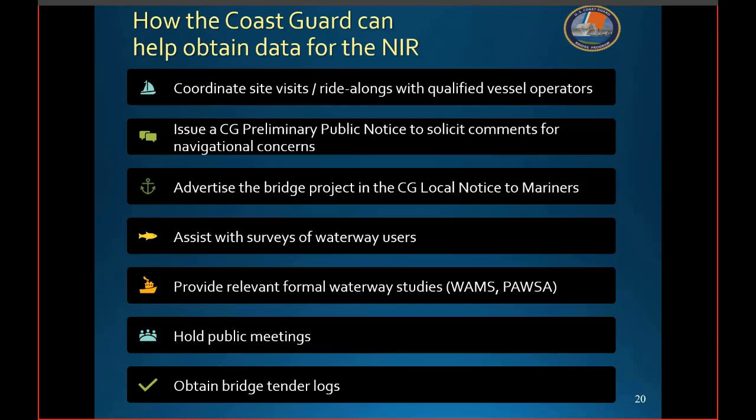As previously discussed, we can help identify waterway users and possibly help distribute surveys, such as through public notices and harbor safety committees. We can provide previously completed and related formal Coast Guard waterway studies. The Coast Guard can even hold public meetings to gather comments on the proposed project, though this is usually for more contentious and really large, complex projects. We can also request bridge tender logs for existing movable spans on the waterway. So as you can see, depending on the location and complexity of the project, the NIR can range from simple to very detailed documents. Each project and waterway location are different and have differing requirements.